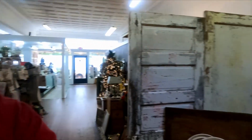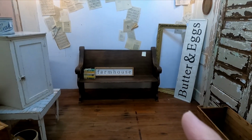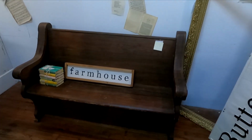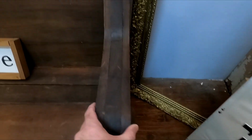Before I go to the auction though, check out this piece that came in the shop. The vendor dropped it off on Thursday evening, and then by Friday afternoon, it already sold. So it only was here less than 24 hours, but is it not gorgeous? Look at that thing. It's got the thick armrest, which I don't usually see, this kind of thick woodwork. It's got the woodwork on the side, and hopefully this shows up on the camera. You can see it's got the woodwork there.